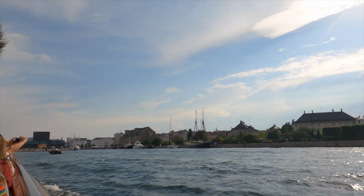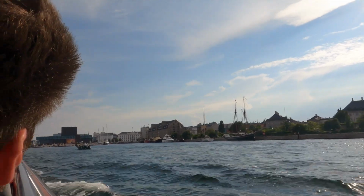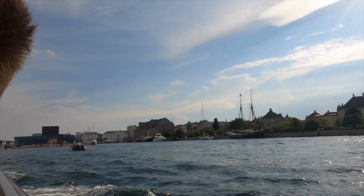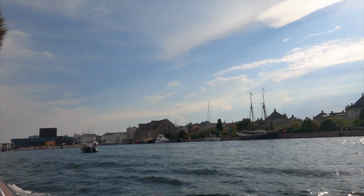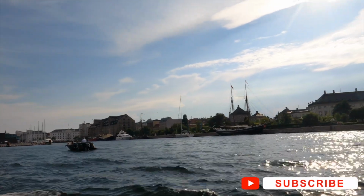So, we are coming closer to Amalienborg. It was built in 1750, where the Queen resides in the mansion to the left, and the Crown Prince family is in the one to the right.